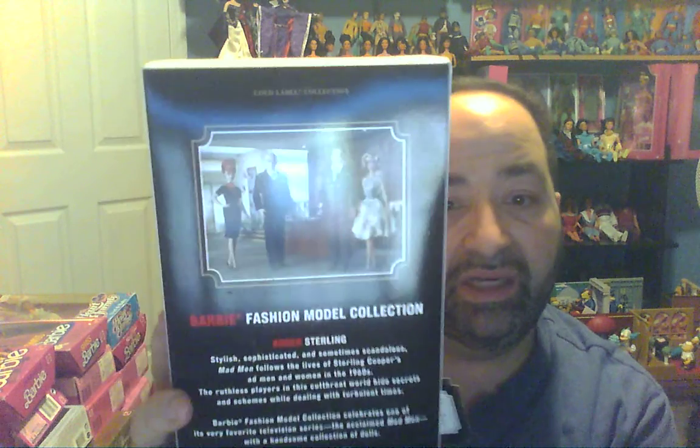And I really liked these when I saw them. Now, of course, there were 4 dolls. Let me show you the back of this. These 4 dolls in the series. And honestly, I never watched Mad Men, so I can't say I'm a fan. It's not that I don't like it, but I've just never watched it. And one of these days I should start at the beginning and see what it's like.